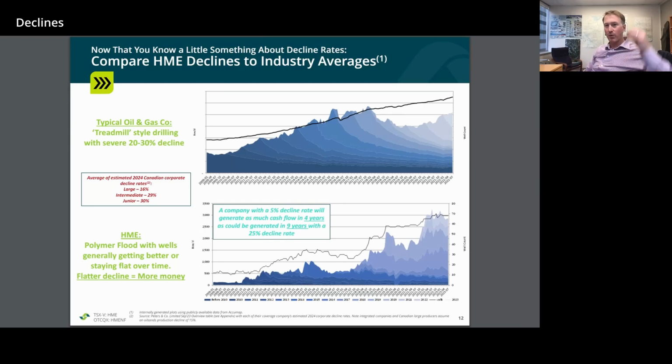And this is the best way we've found to really show this to investors is the difference in graphically. So on the top graph is a typical oil and gas company that declines on average around 20 to 30% a year. That's their production decline. That's typical. Nothing wrong with these companies. They make lots of money.